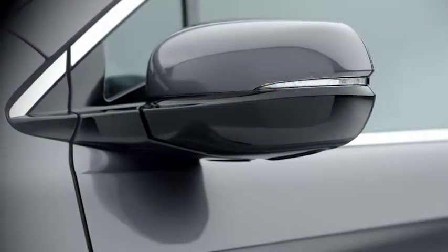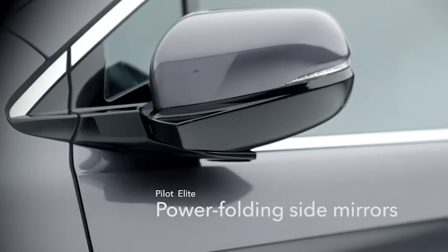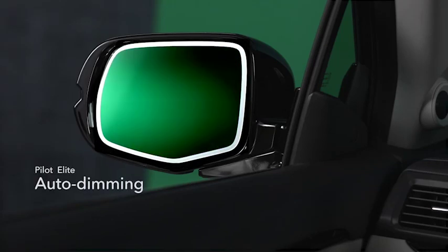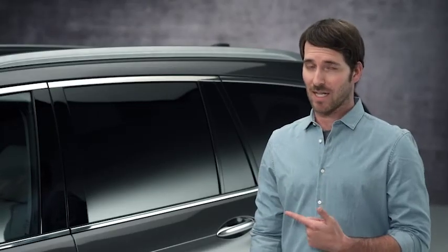Plus, the Pilot Elite now comes with side mirrors that can power fold in, out of harm's way, at the push of a button. And in a first for a Honda, those side mirrors also have auto dimming to help reduce glare from following headlights. That's just what's new on the outside of the 2019 Pilot.